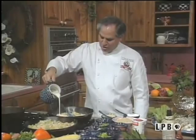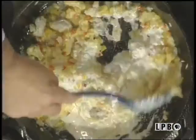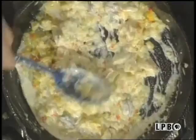Remember, that's all we're trying to do, is to create a stuffing for those beautiful American species oysters that we find so much of in New Orleans. Now, once all of this, look how that's coming together.